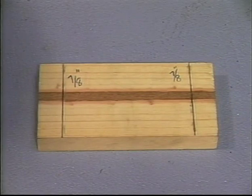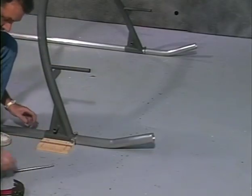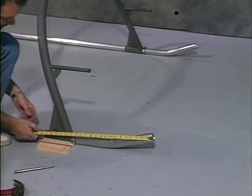Cut a 7/8 inch thick board the same length of a landing gear shoe and mark 7/8 inch from both ends. Place this board next to the shoe and use a center punch to mark the hole location.